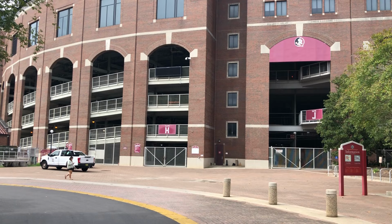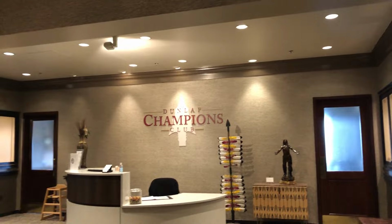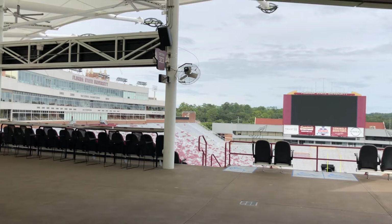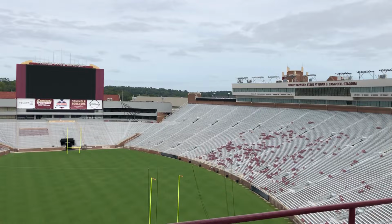One more shot at the stadium here. Okay, this is the sixth floor of the visitor center. This is the Champions Club, so we just wanted to show you this real quick. About the only way they will let you see the inside of the stadium. There's no access, it's not part of the tour. But if you come to the Champions Club, you can just walk out that door we just went out and see the inside of the stadium.